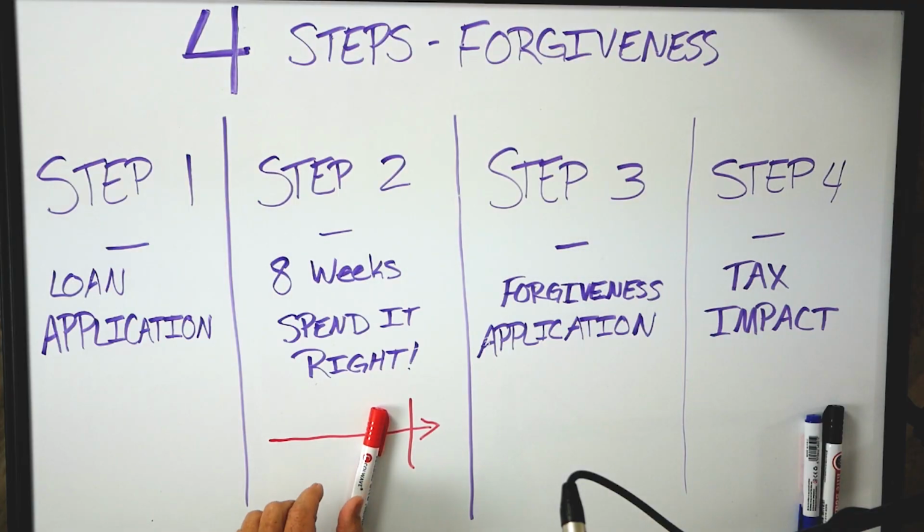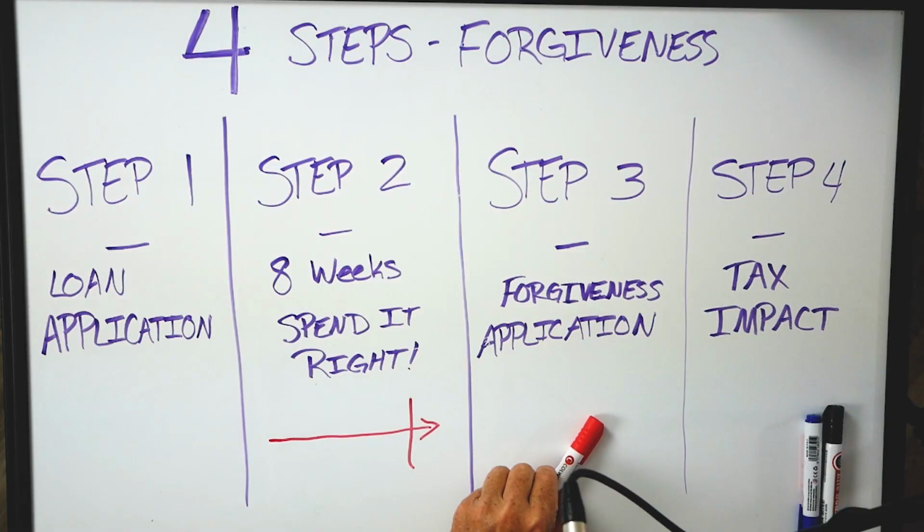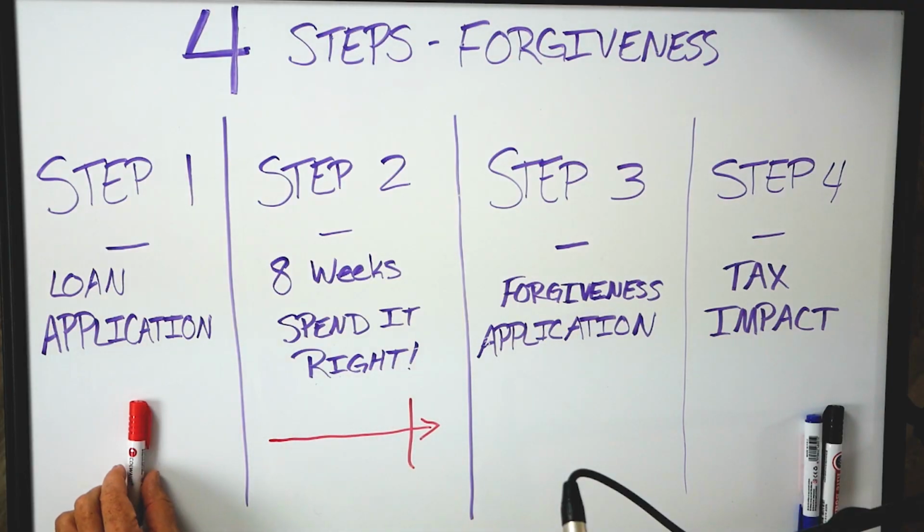No matter what, step 1: once you applied and got your money, that's the maximum forgiveness you can get. It's over. So in step 2, we've got to spend that amount correctly, then apply for it. And we actually have to request of the bank. It's an application, a request to the bank for the debt forgiveness. But going back here, now, what did we do with that?